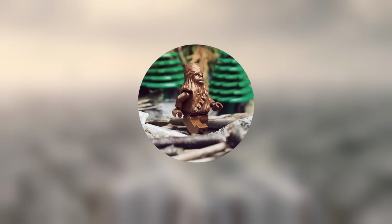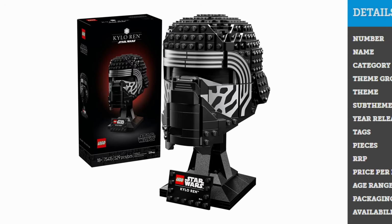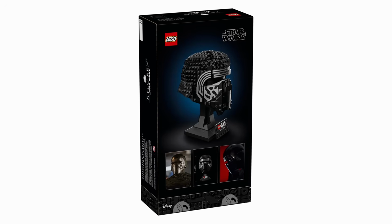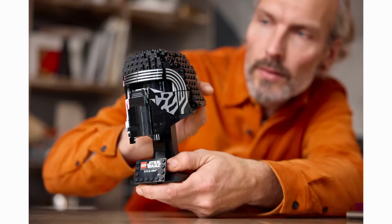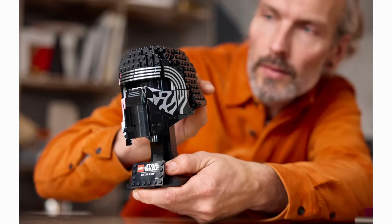Next up, we have another helmet set, and also the second set celebrating the 10th anniversary of The Force Awakens, that being 75415 Kylo Ren helmet with 529 pieces and a retail price of $70 US. And I'm not gonna lie, when this set initially leaked about 6 months ago, I was pretty worried about it. I was thinking it wasn't gonna look good because Kylo Ren's helmet definitely has a bit more of a complex shape compared to the others they've made. But I have to say, after seeing these pictures, I'm pleasantly surprised.